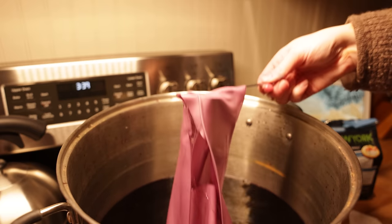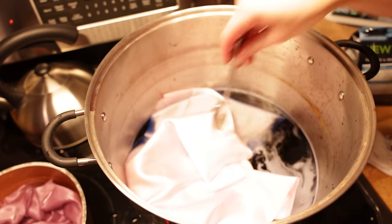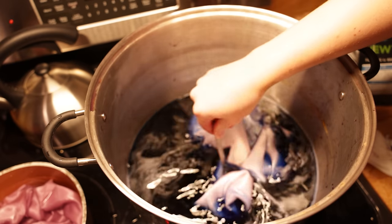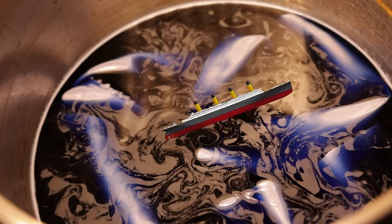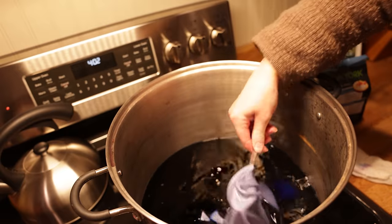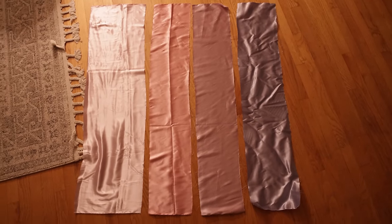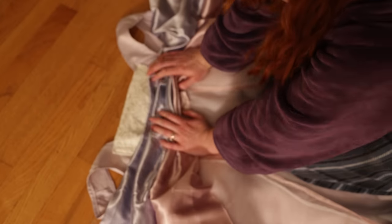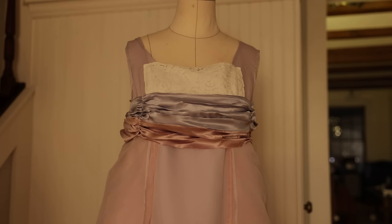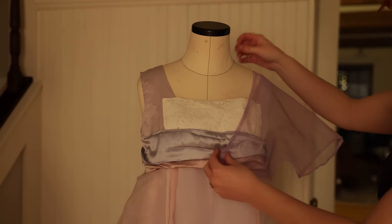After the first colorful tubby, I continued with the light purple, the blue, which started to look like a very miniature Titanic seascape. After they were all dyed to my liking, I had the hardest time trying to figure out how to attach these to the dress without them being super, super bulky. In the end, again, I just kind of threw things around and it kind of worked. After that, it was the final countdown.